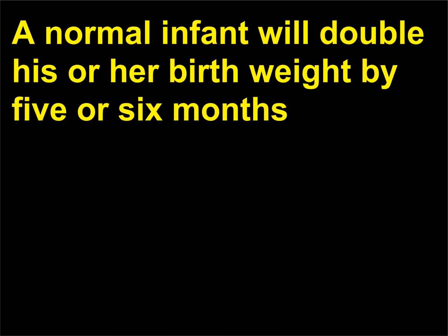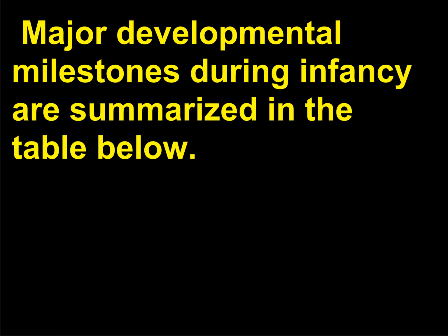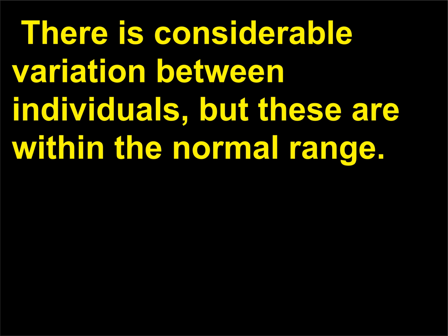A normal infant will double his or her birth weight by 5 or 6 months of age and triple his or her birth weight during the first year of life. Major developmental milestones during infancy are summarized in the table below. There is considerable variation between individuals, but these are within the normal range.